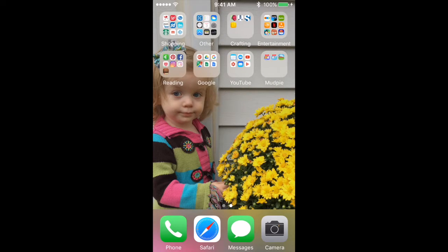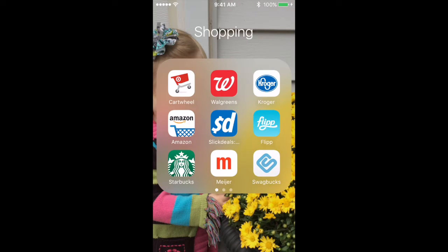Woo, we're on to page 2. I use all of the pages pretty well, but these are my shopping apps. I have Cartwheel for Target, Walgreens, Kroger, Amazon. Slick Deals is a website, that's a website app or link. I don't use that a ton, but especially around Black Friday, I go to that site quite a bit. Flip, which I love, is where you can look at the weekly ads. I really love having that, and you can search the ads too, which is awesome. So if you have something you're looking for, you can search through that.